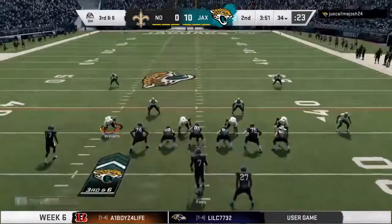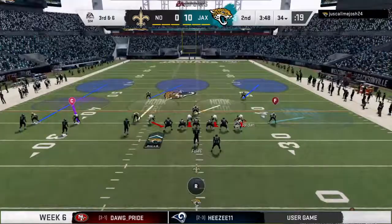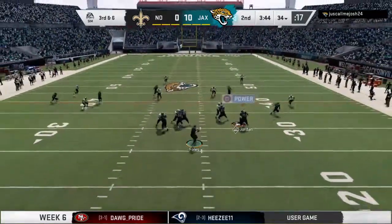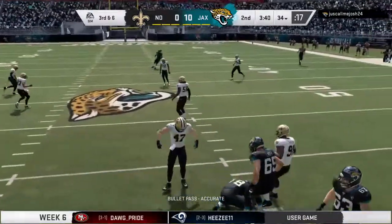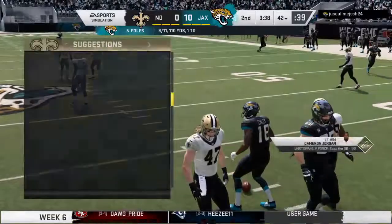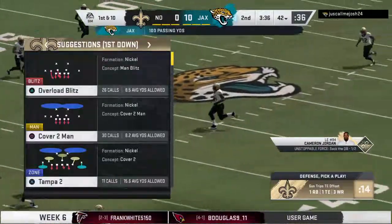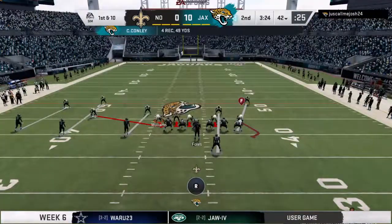Tight. Trips. Motion man. He's timing you. He'll look to throw. And able to find Conley. And he will have the 1st down, but he winds up taking a pretty good shot that time. Catch number 4 for him on the afternoon, and it'll give him a 1st down.